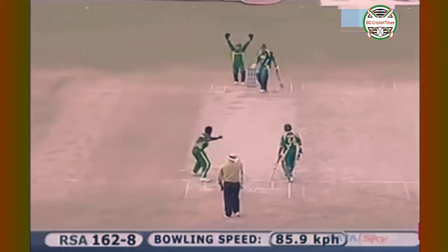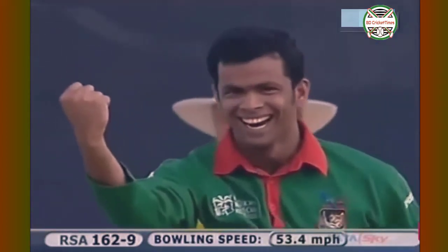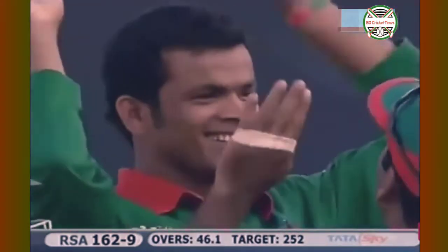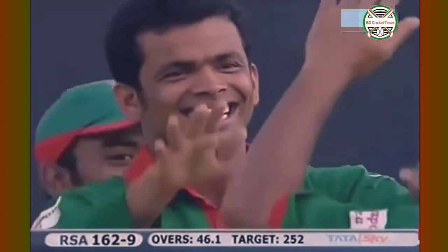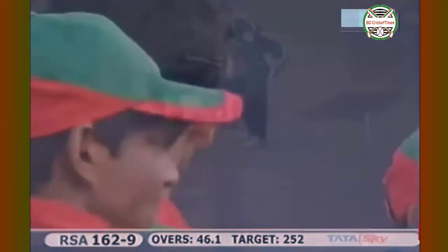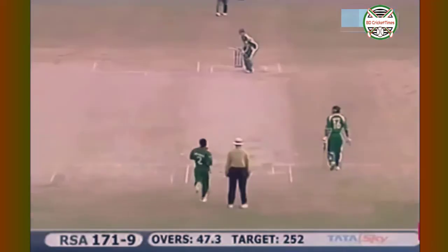Now this is a good shout, and the finger goes up. Leg before to Abdur Razzak, straight delivery. And the 9th wicket down. I think it was pretty quickly up there by Mark Benson. There's not much turn. Floated up. Langeveldt simply played down the wrong line. Get him to drive again.